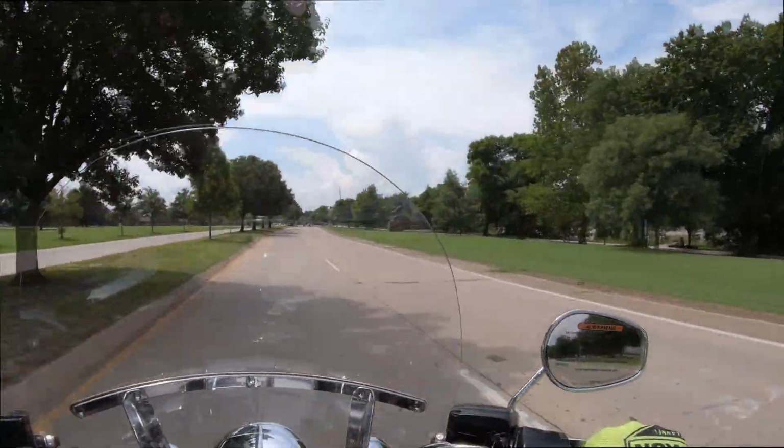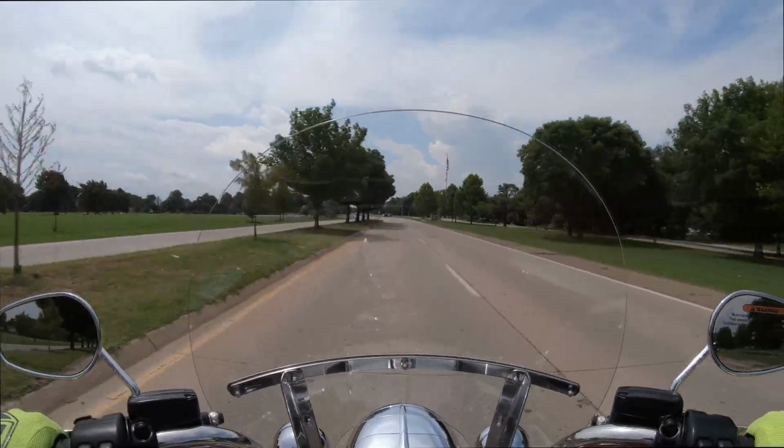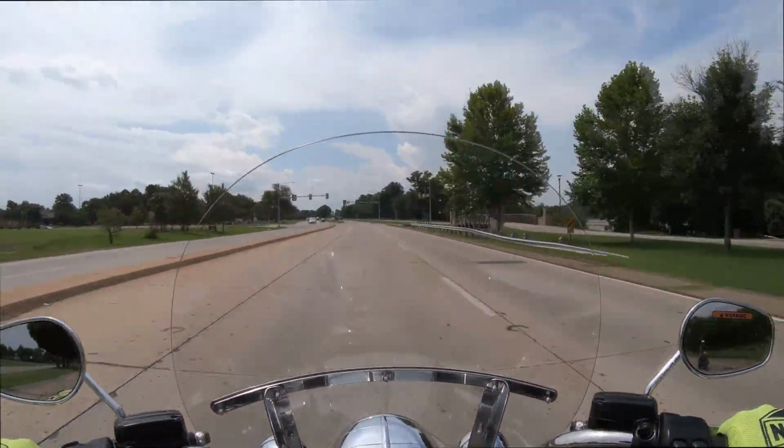Yeah. I think, when you have a two-up bike like this, it's nice to have a solo seat so that you can ride by yourself, but it's also nice to be able to take a passenger. Yeah.